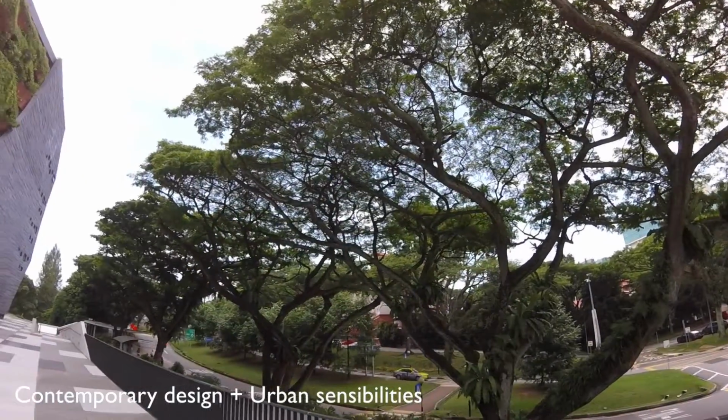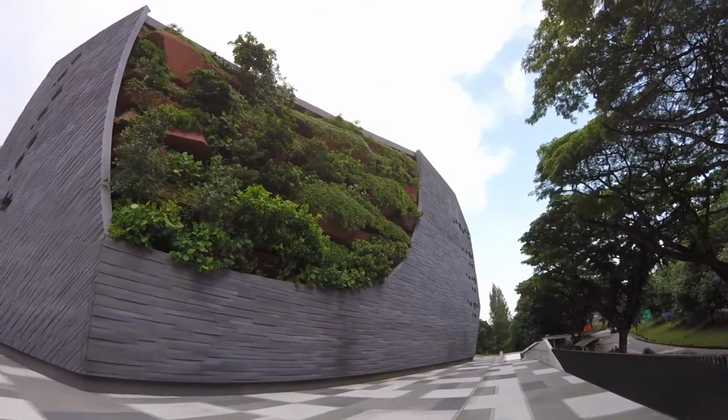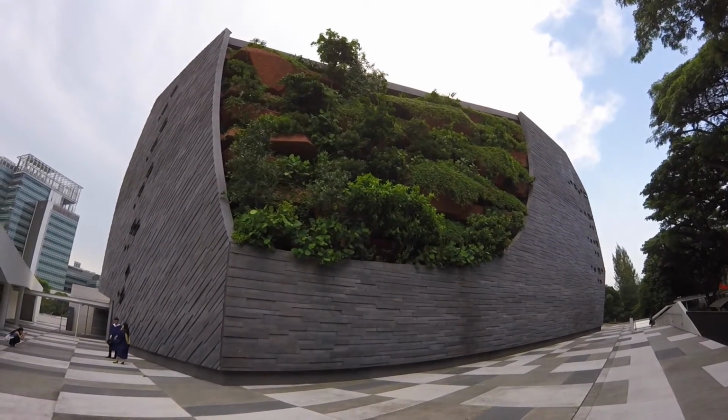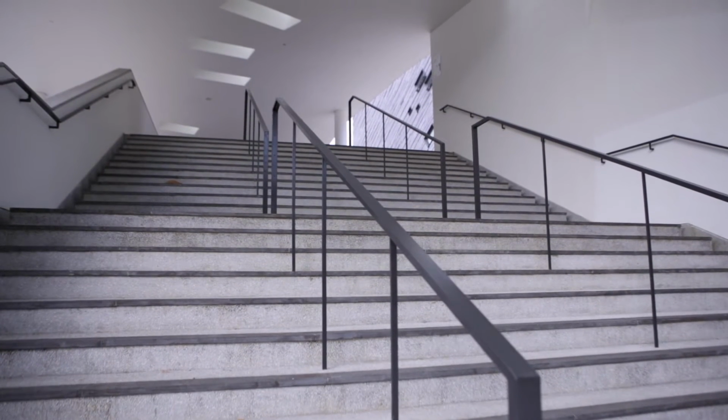with urban sensibilities. Some people say it looks like a Noah's Ark, while some claim it is an organic, massive, solid block being carved out where Mother Nature takes over. Let's find out. A spiral approach of passing by spaces is greeted before entering the museum.